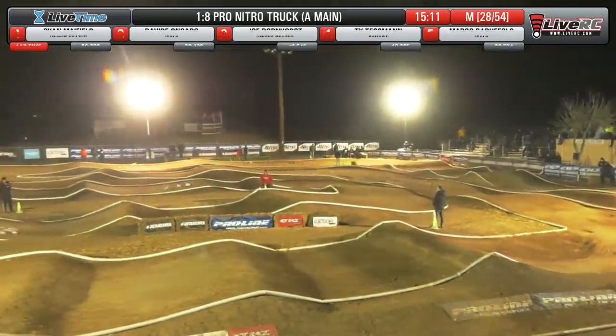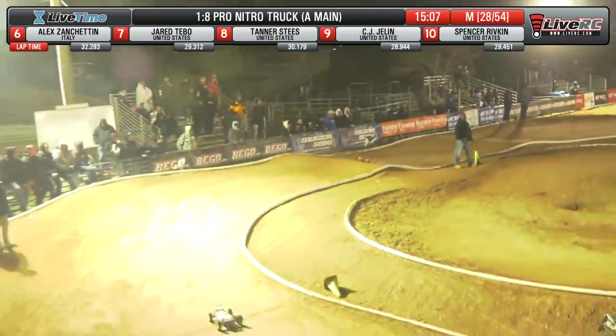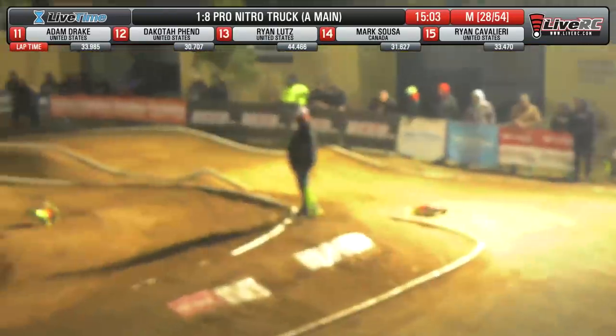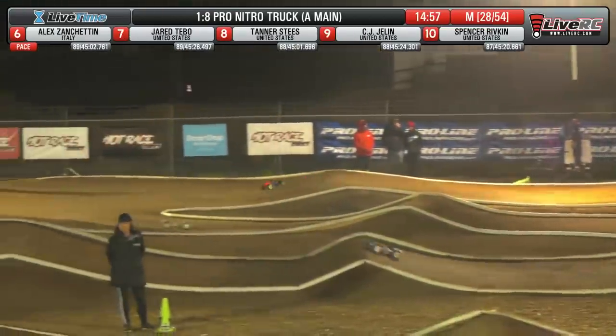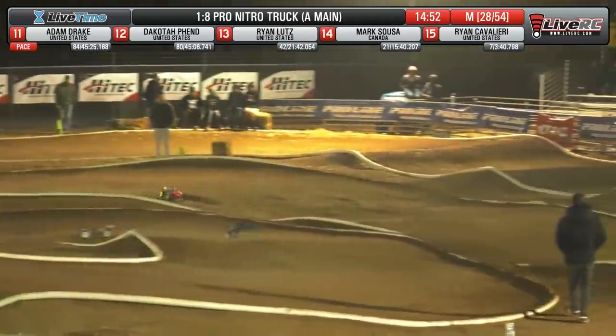Not a whole lot of wild and crazy excitement taking place at this point. Closest battle right now, Ty Tessmann is now only 1 second back from Joe Bornhorst. And there they go over the front side triplet, it looks like. Joe Bornhorst in that bright red and yellow. Ty Tessmann going to be right there behind him. There they go onto the front straight.